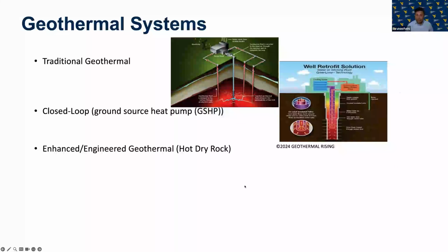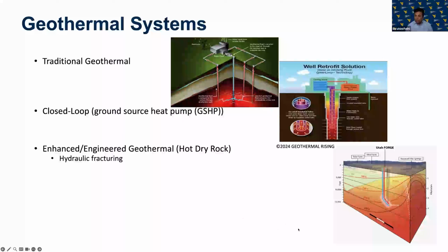But this technique, like the traditional technique, requires convection: we inject water into the formation, let the water heat up, and then produce the heated water and use it. This can be done in different ways. You can have 2 vertical wells and then frack them, because, as I said, these are going to be deep wells, and when we're talking about deep wells, most probably we will not have enough porosity and permeability in those rocks. So what we need to do is perform hydraulic fracturing, or frac stimulation.